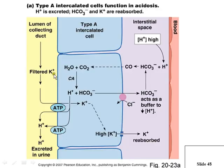And here's just an example of it. So here you have that pump, that potassium hydrogen pump I was telling you about before. As you're pumping out the hydrogen, you're actually pulling potassiums in. You can push the hydrogen out, but that pump doesn't go in reverse.